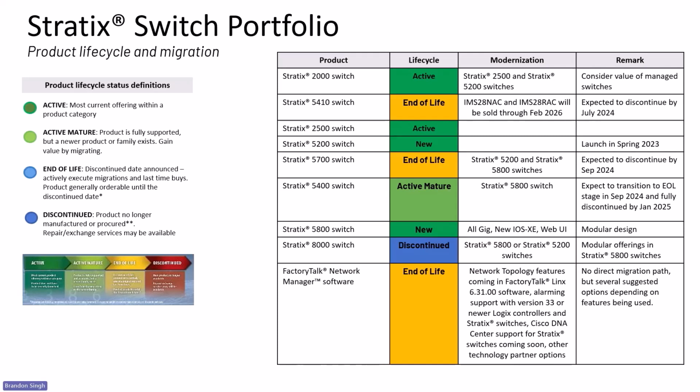Those are on the higher end. Those are the 10 gigabit, 10 gig capable switches on the higher end. Those will be available through February 2026, but all of the other catalog numbers within that family of the 5410 are currently end of life and expected to be discontinued the summer of this year.